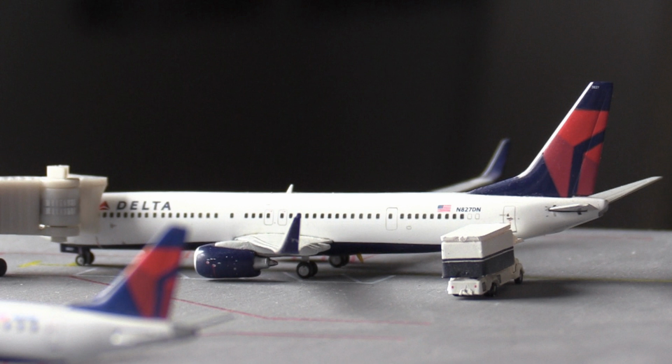I ordered two of them, but neither of them just showed up, so I don't know whether it's a lost cause at this point, and I'm never going to get them, or they're just going to arrive late like some of my NG models have. So I'm not really sure at this point. I do really need to get my hands on some 737-800s, but I don't know where they've gone. So there we go. This is a 737-900. He's going to be heading out to Atlanta, Hartsfield-Jackson.